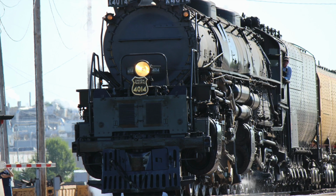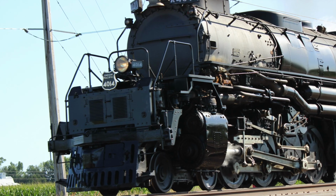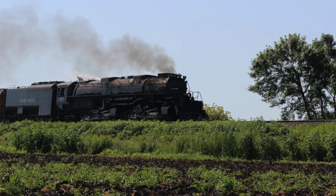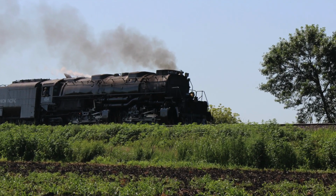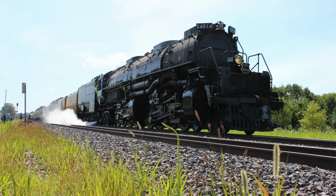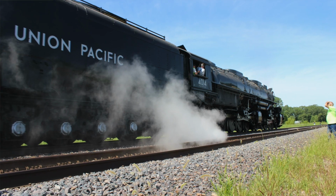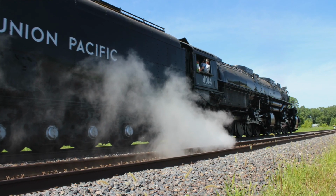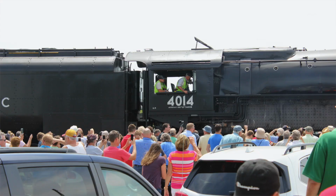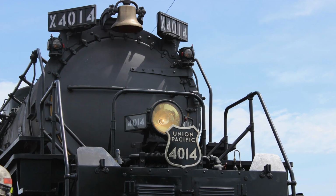The prototype 4014 was actually built in 1941 by the American Locomotive Company, or we all call it ALCO. It remained in service until about 1959 when Union Pacific was going through its steam to diesel transition. It was donated to the Railway and Locomotive Historical Society in 1961, and it was on display at the Fairplex at the Rail Giants Train Museum in Pomona until 2013 when Union Pacific reacquired it. Originally this was built as a coal burning unit, and as I already mentioned, when they restored the locomotive it was converted over to an oil burning unit, which one of the other Big Boys was actually converted back in the 1950s when it underwent a rebuild.